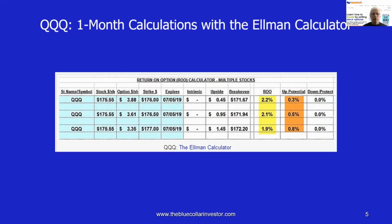So as I said, a fairly significant premium, even though it's an exchange traded fund, which consists of baskets of stocks. ETFs generally generate lower returns than individual stocks because they're less volatile. But in this case, very significant returns with the Qs.